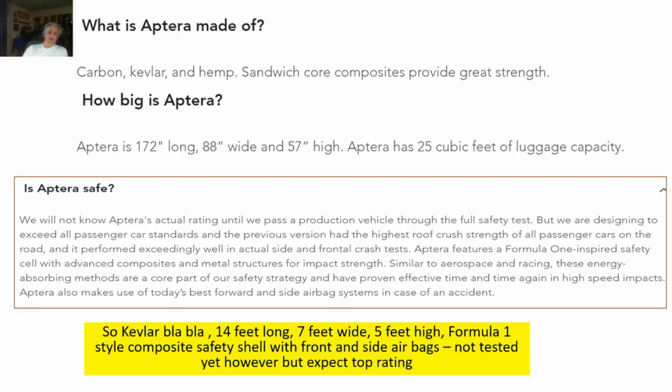Now, on the safety, it does have crumple zones on the front and the back, so that's not a problem. And the way it's constructed, it's kind of like an F1 racer. I keep saying F1 racer, but anyway, it's got like a cockpit, and it's also got side and front airbags in it. But the thing is, it hasn't been tested yet. I don't think it's even gone through simulations yet on the testing. But they say it's going to be safe. The other one was safe, the old model, and this is better material. So I think it's going to be. So anyway, blah, blah, blah.